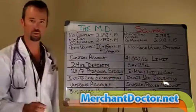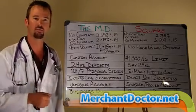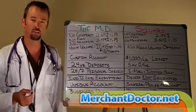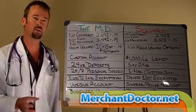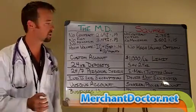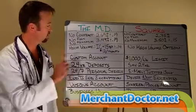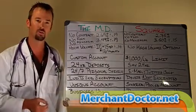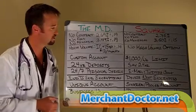Now, Square does say that they do their deposits in 24 hours. The number one complaint I've been seeing is that deposits are actually taking 4 to 7 days with Square, whereas with the Merchant Doctor, you're guaranteed 24-hour deposits. Now, the second biggest complaint I've seen with Square is their customer service because they have no number to call. There's no actual person you can talk to. All of their customer service is done strictly through email and Twitter, whereas with the Merchant Doctor, not only do you have an account representative, but you also have a 24/7 customer service line if you have any emergencies or needs, or just simply questions about your account.